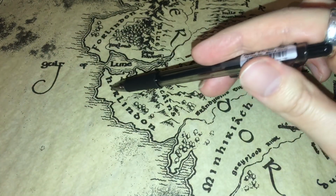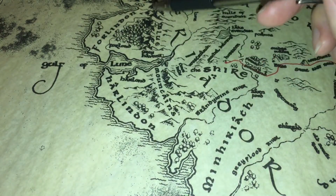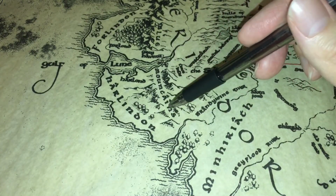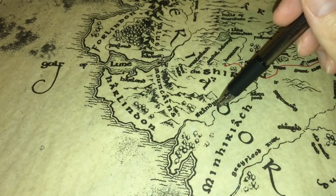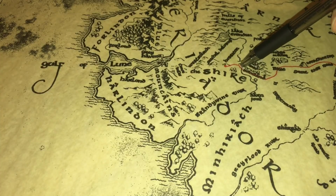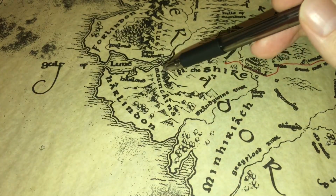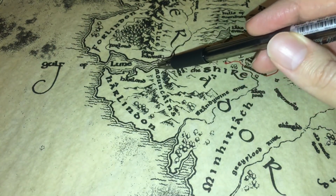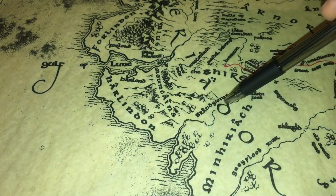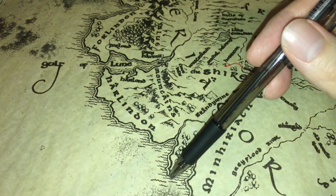So Forlindon, Harlindon, Forlond, Harlond, and then the Blue Mountains stretch down here. The Brandywine River comes from this area and flows right the way through the Shire. So this area here is Harlindon, Forlindon, and then we're going to have a little look at Minhariath.